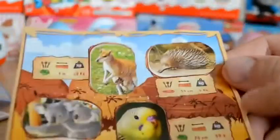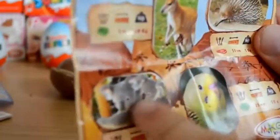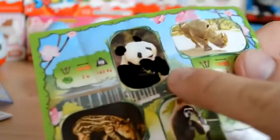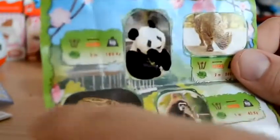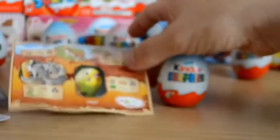And if you look, I don't know if the camera can pick this up, but the hedgehog is raised, so you can feel the little spikes. The little bears are like a soft, suede-y material, which is really nice. You can see it a little bit more on the bear. The black parts of the bear are actually fur on the sticker. And they're all textured, which is really nice. It also says how heavy they are, what they eat, how long they are, how tall they are. Really cool information to know. And you can never stop learning.